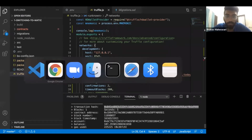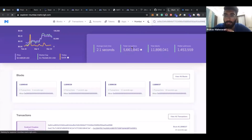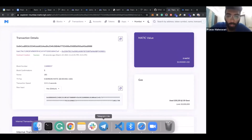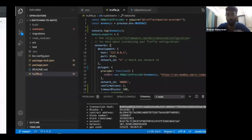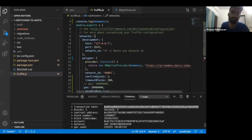Transaction hash, explorer.mumbai, just paste it over here, right? You can see it is deployed, just 17 seconds ago. This is the contract that we deployed. So what you have to do is just go to truffle.js, the truffle config file, and just change 5 to 6 lines of code, and you're good to go.